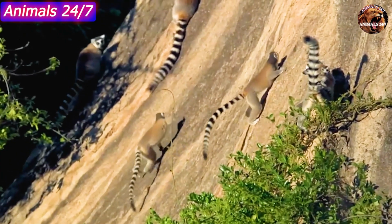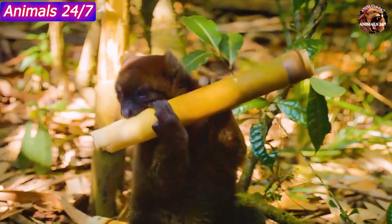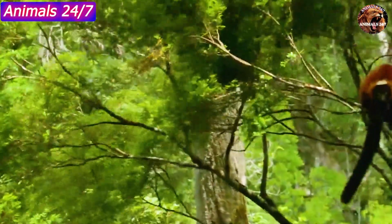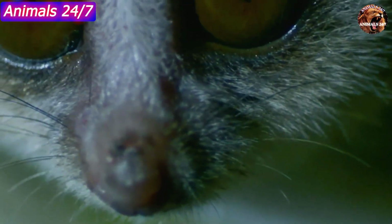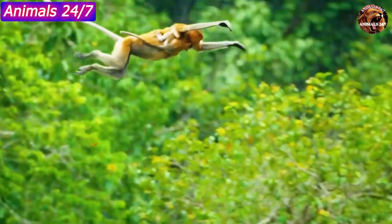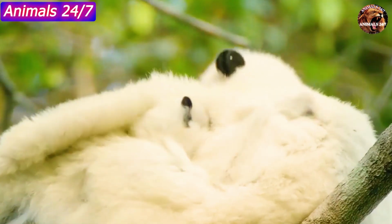Ring-tailed lemur walking on a mountain cliff. Bamboo lemurs love bamboo like giant pandas. Red-collared lemurs fighting for fruit. There are also mouse lemurs struggling to survive in extremely dry land. 80 species of lemurs live here. They are all beautiful spirits of the hidden realm.